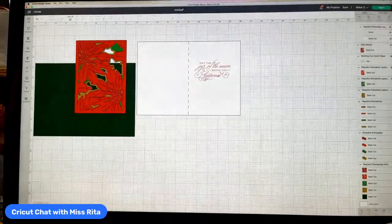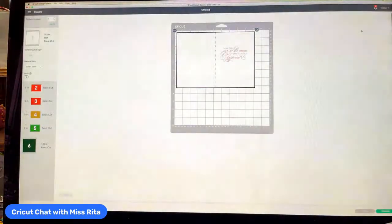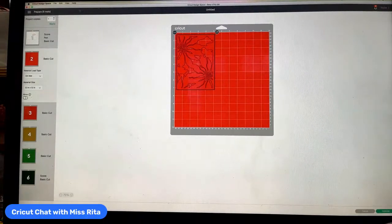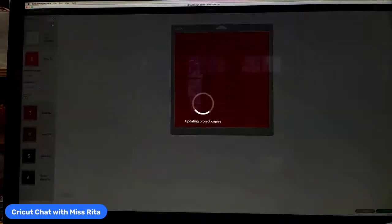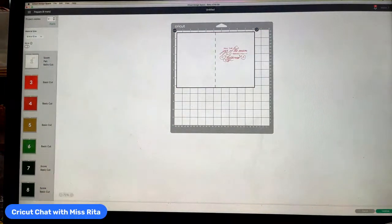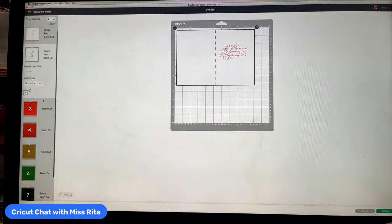Okay. I'm going to show you how it looks when you go to make it, but we're not going to cut it out because I will tell you these cards do take quite a while to cut out. And you want to be using the cardstock for intricate cut pressure setting, okay? So I'm going to change my project copies to two and hit apply. And you'll see that it adds a few mats to my mat list. Now I have eight mats.